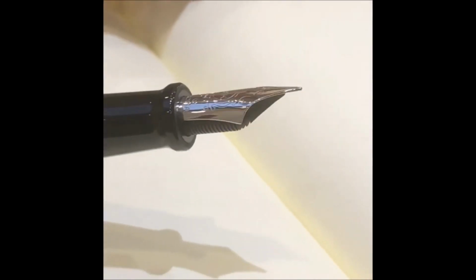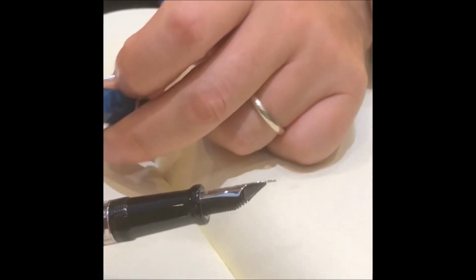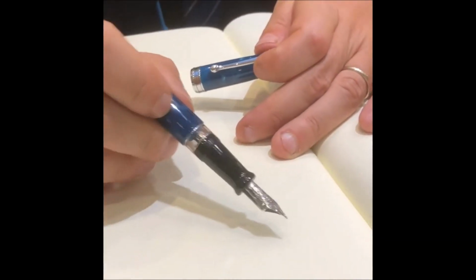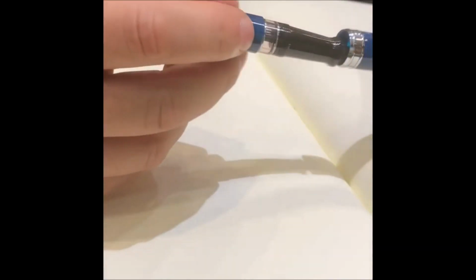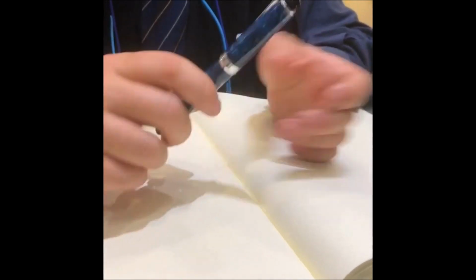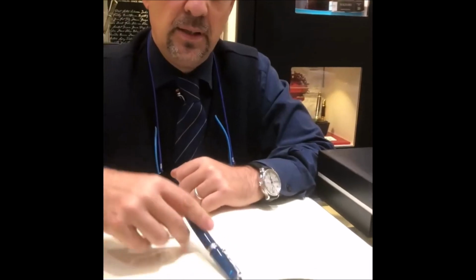in this world. It comes in extra fine, fine, medium, broad, double broad, stub, italic, and the Gotcha nib, which is a very unique nib that allows you to write thinner or thicker, depending on how vertical you put the nib on the paper. And you have so many different obliques for right-handed and left-handed. So there are really many possibilities with the ink.